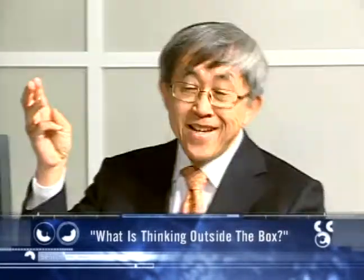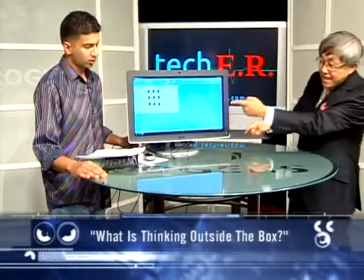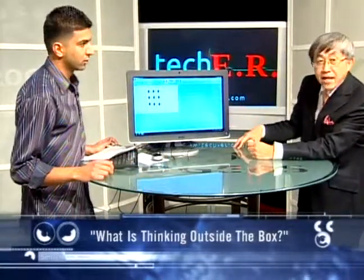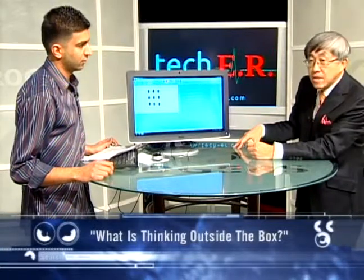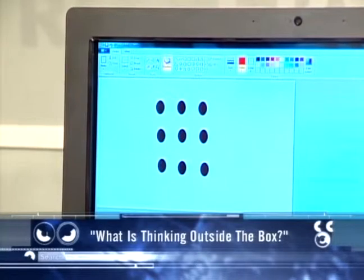So today we're going to work on three examples of what they do. Okay. Number one. We do have one pulled up here. The riddle is: connect these 9 dots with only 4 continuous straight lines. All right. You know what? I'm going to give it a try. I'll see how it goes.